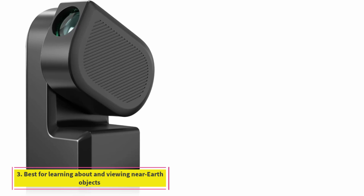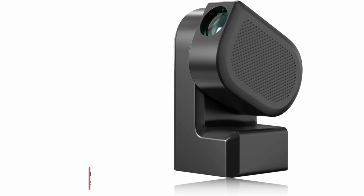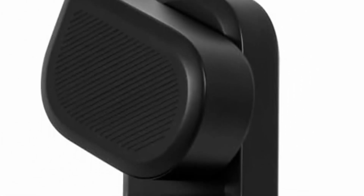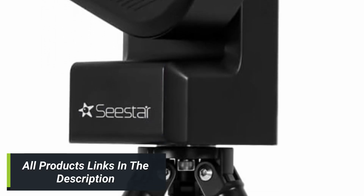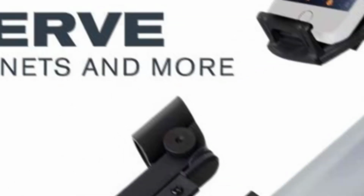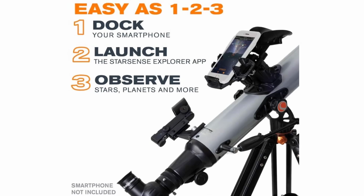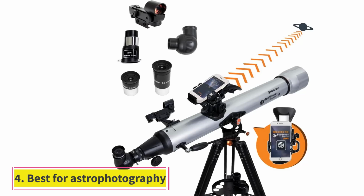Number 3. Best for learning about and viewing near-Earth objects. The Celestron StarSense Explorer LT80AZ refractor telescope comes with a dead simple smartphone app that highlights the evening's most interesting viewing opportunities and shows you how to find them in the sky. This scope is lightweight and portable, with an easy-to-position alt-azimuth mount. However, it's a refractor-style telescope with a smaller, 3.15-inch aperture, so it's best suited to viewing celestial objects located closer to Earth.